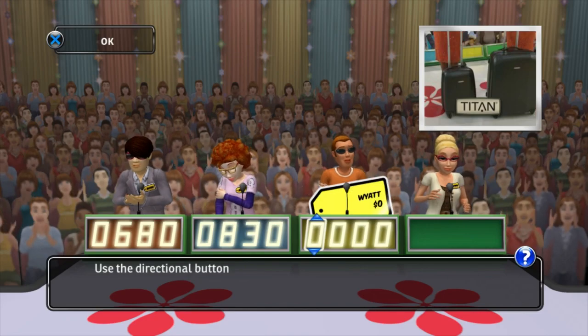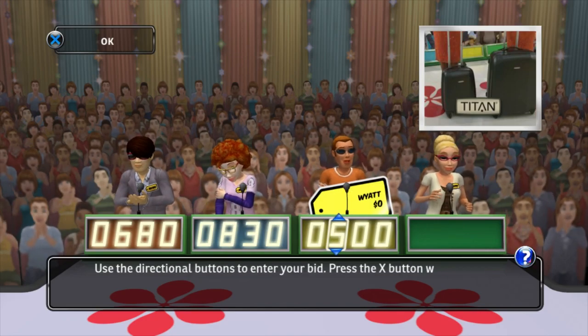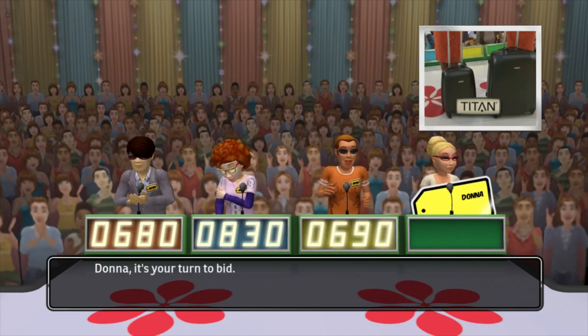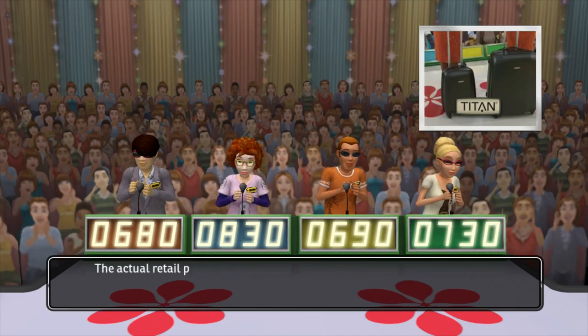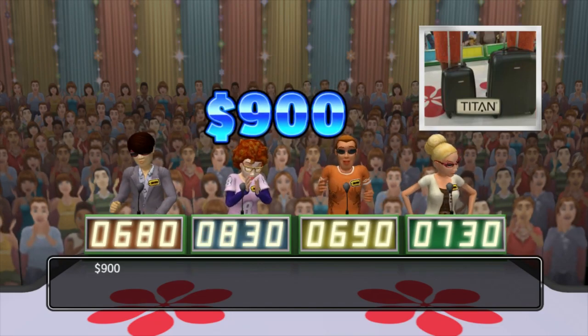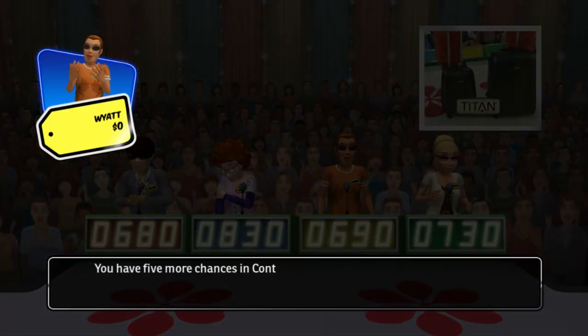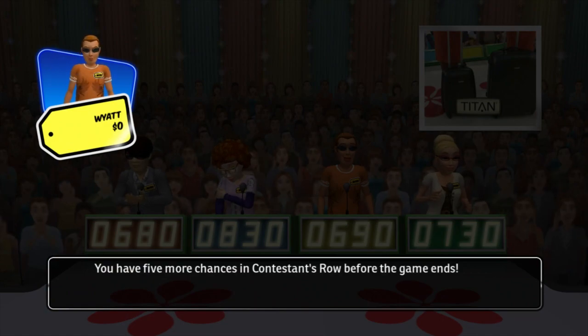What is your bid? This item's actual retail price is... You lose. You have 5 more chances in contestants' row before the game ends.